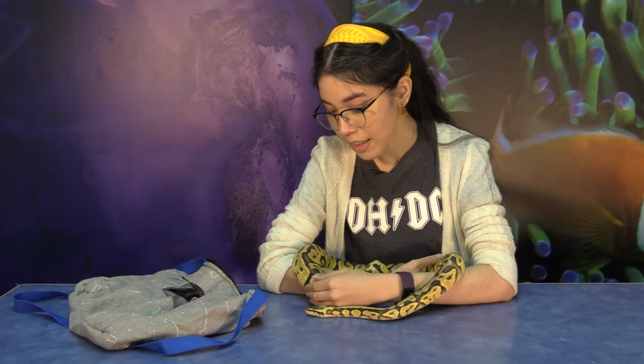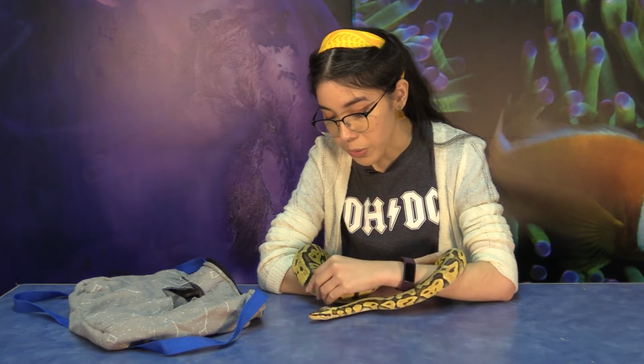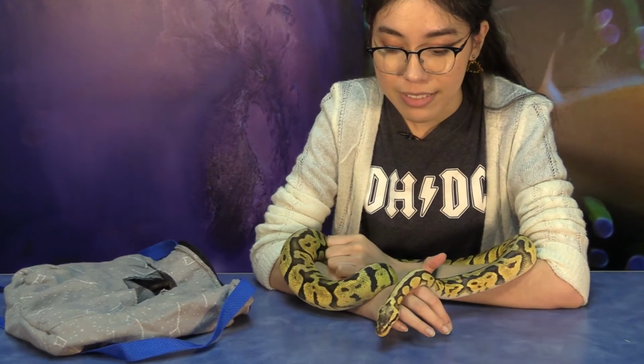He is a carnivore, which means he eats meat. He only eats meat. Here at the Discovery Center, we feed him frozen mice that have been heated up. Now, snakes are super cool. Do you see his tongue flicking out? I'm not sure if you guys can see, but he's flicking his tongue out and smelling everything. That's how they smell.